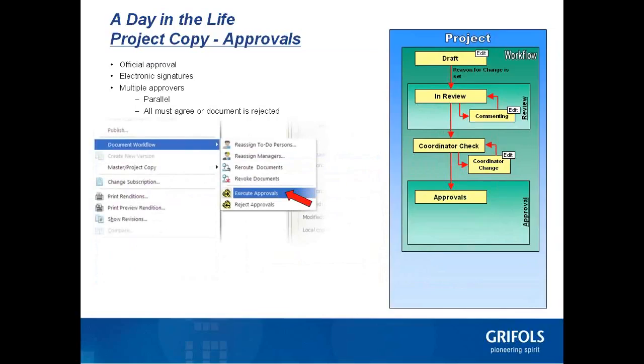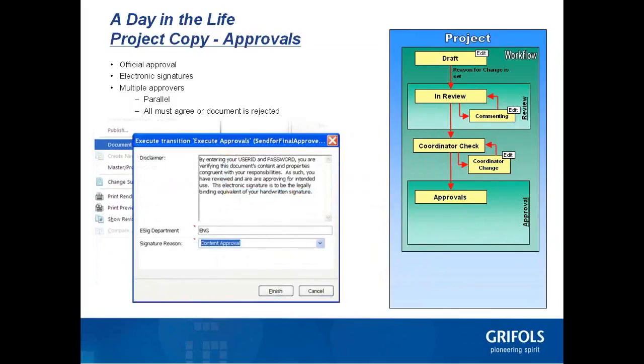As always, a simple right-click document workflow reveals the choices the approver has. A dialog appears where the approver tells why the document is being signed. It's always for content approval at this stage of the game. And notice also that reminder there that the e-sig is equivalent to a handwritten signature. Every time someone electronically signs something in our system, they see this disclaimer, just as a reminder.